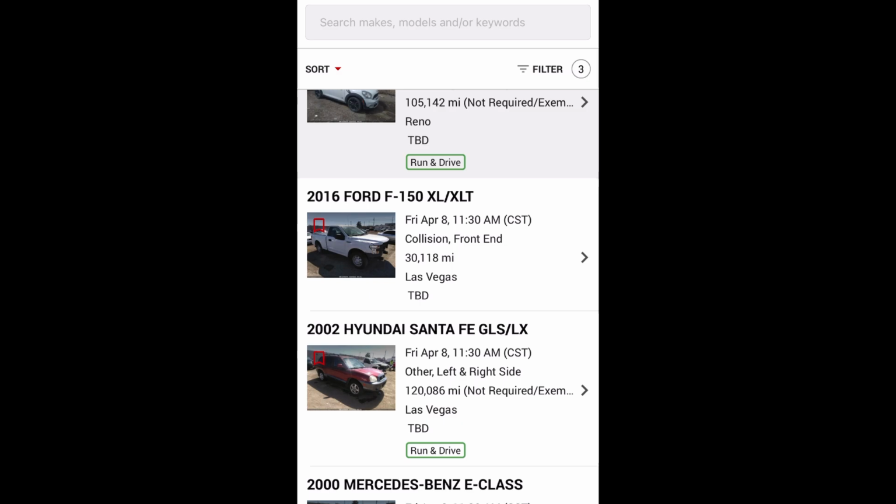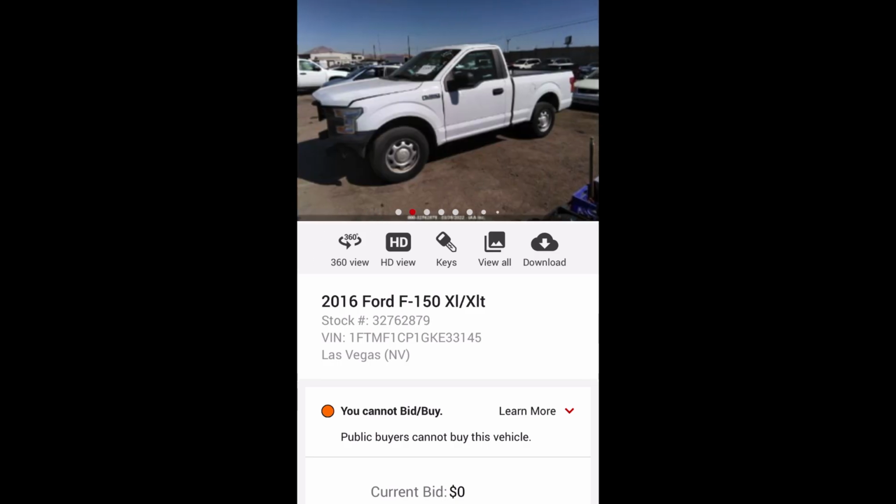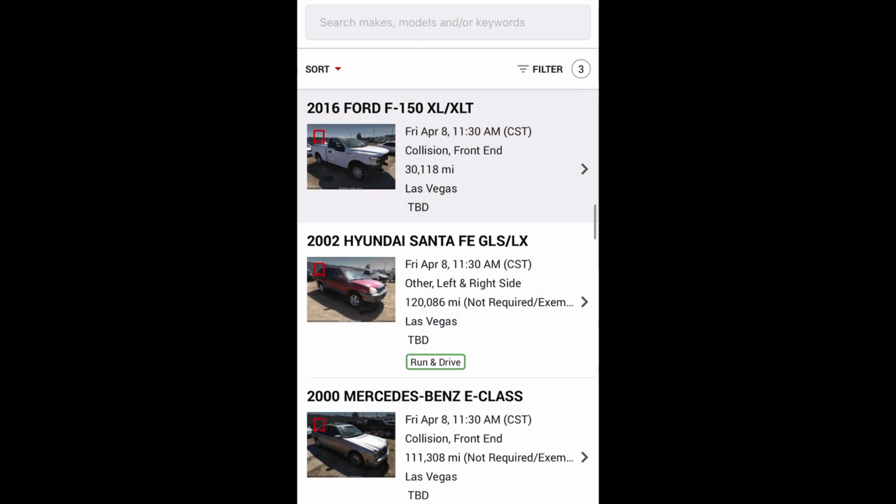F-150 looks like it's just a regular work truck. 16 is clapped out, 30,000 miles. Yeah, it's a single cab. Not really. Not my thing, man.